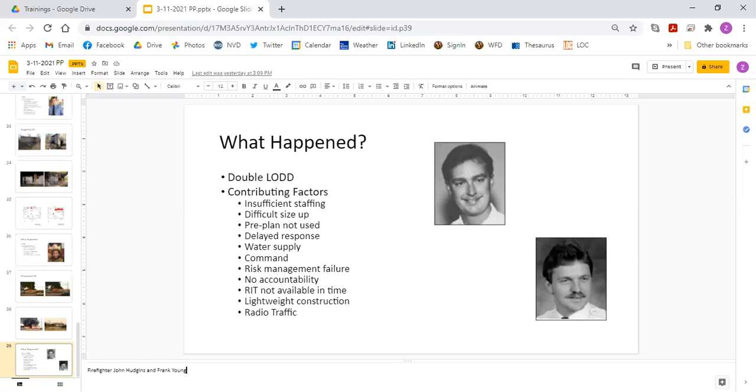Lightweight construction, and then radio traffic. So many people were talking on the radio that it was really difficult for the battalion chief to determine, was someone actually trapped? Was there a roof collapse? What was really going on? And we've all kind of dealt with that before.